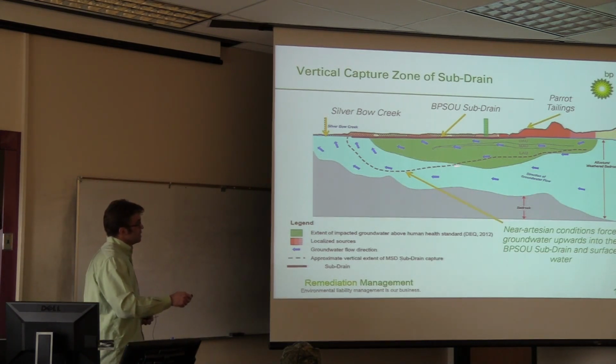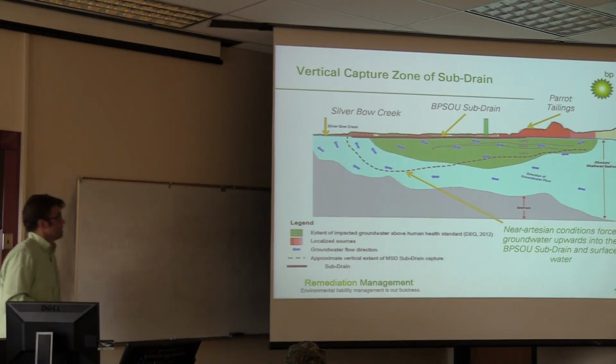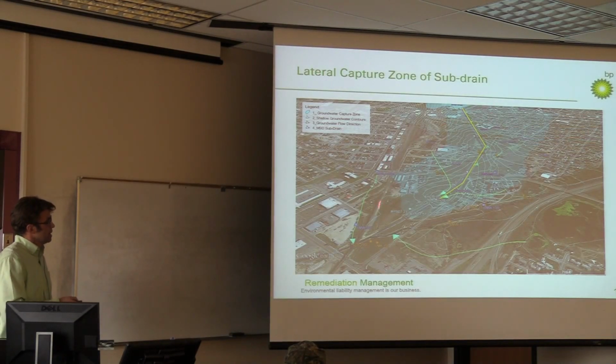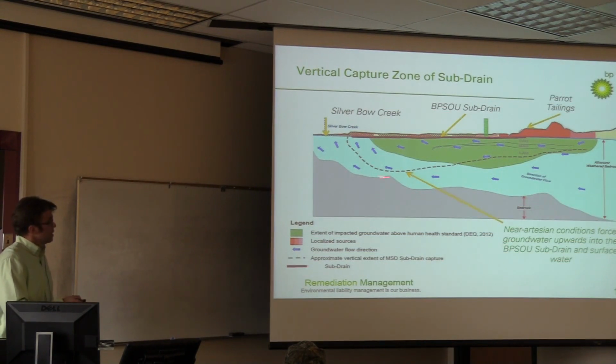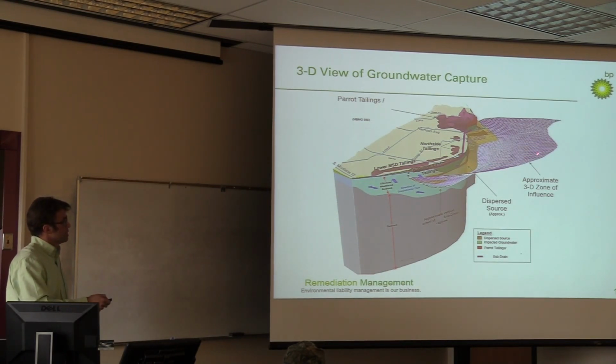And basically we have in green a dispersed source in the aquifer. Essentially our capture zone is approximated to extend down roughly to the same depth as the dispersed source. So I'll get into a little bit more on how we do that later. All right, so we're going to put this picture, the horizontal extent, together with the vertical extent of groundwater capture, and essentially you get a box of extent of capture, which is this purple polygon here. Again, you have paired tailings with Upper Silverbow Creek. You have your dispersed source. Notice that most of this dispersed source lies within the three-dimensional capture zone from this system.